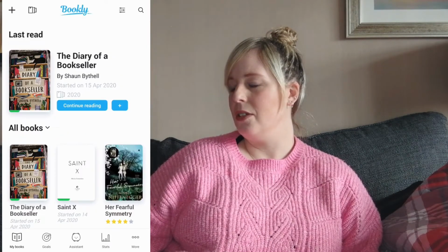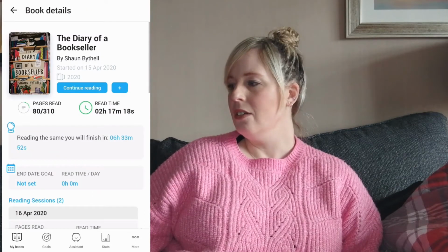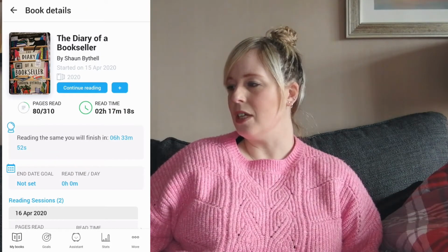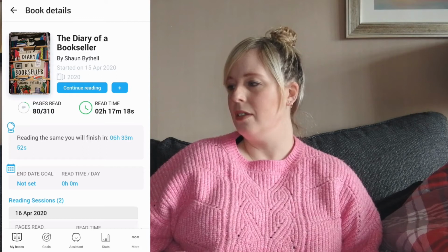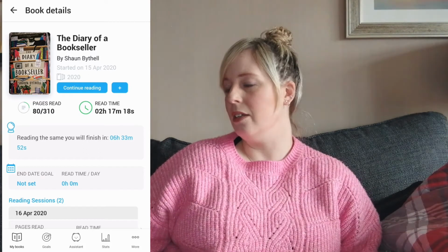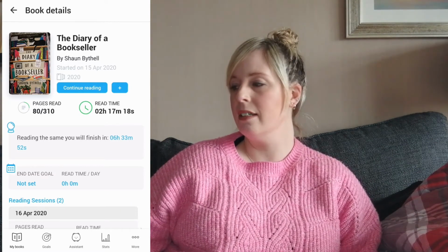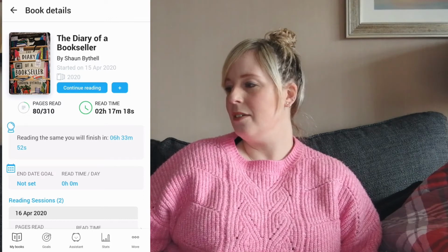And then I'll go into a book that I am currently reading, just to show you it's slightly different. So it shows you how many pages into it I am, and how long I've been reading so far, but it also tells me how long it will take you to finish the book, which I find quite motivating. I like having that data.